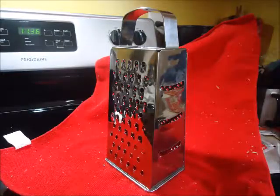Okay, the next thing is a cheese grater. The one I have is from IKEA. It has 4 different sides on it, so you can choose how you want to grate the food, or grate whatever you're grating. I usually stick to cheese. Occasionally I'll use it for chocolate, but most commonly I use it for cheese because I absolutely love cheese.